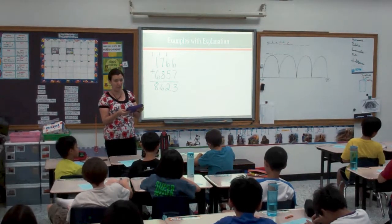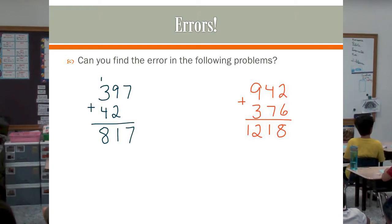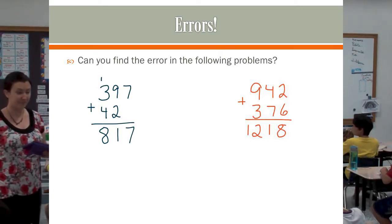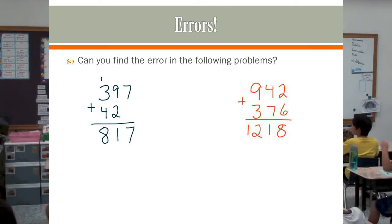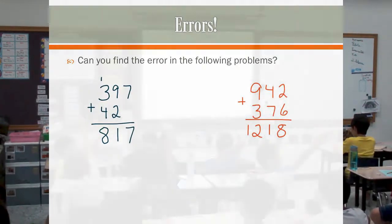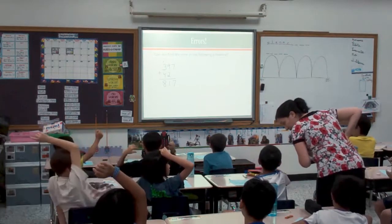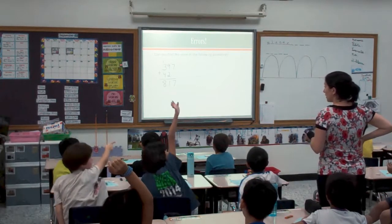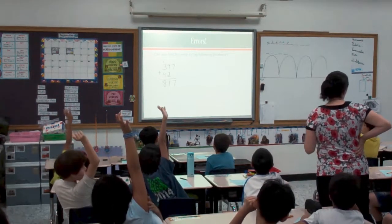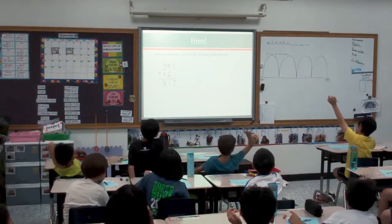Can I make it a little bit more challenging? Okay, I want to know what's the error here. You can put your pencils down and just look at the screen. What's the error? What did I do wrong? I'm adding 397 plus 42. You put the 2 in the first place and put a 0 at the left of the... No, it's not a zero, so that's 42. I wanted to add 42 to 397. What did I do wrong? You put the 4 in the hundreds. Oh.